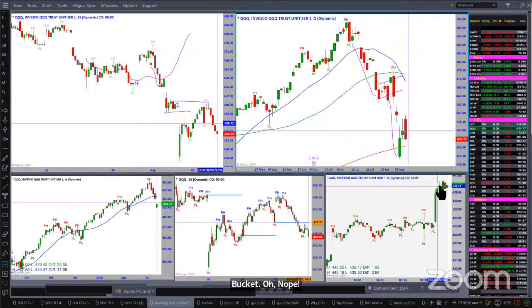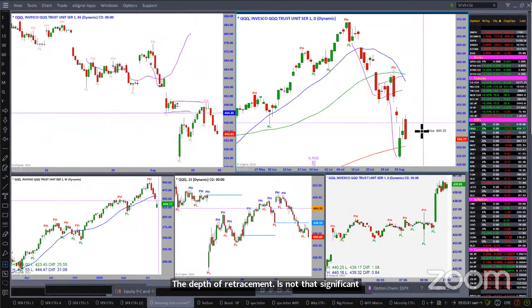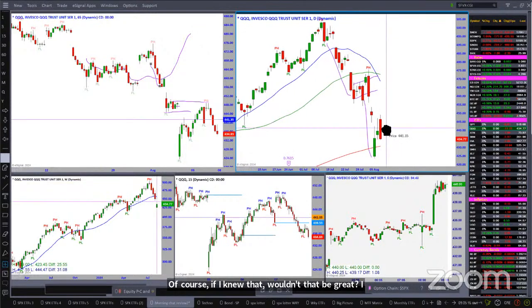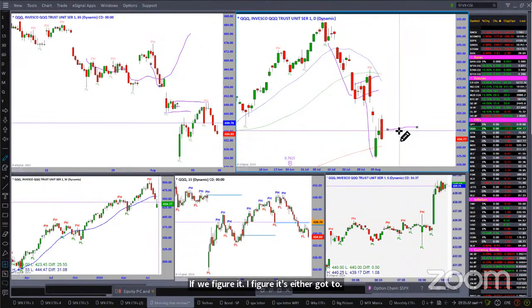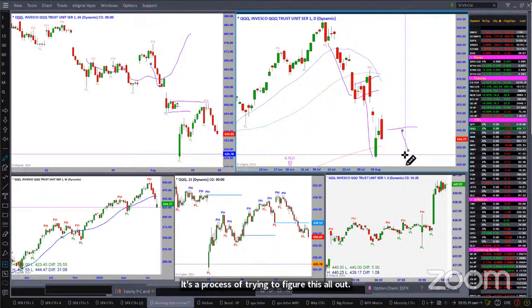Okay, apply the process. Where's it gapping up to? Is it taking out a prior bar's high? Heck no. Is it past the middle of that nasty red bar? No. The depth of retracement is not that significant. And what will it do here? Well, of course, if I knew that, wouldn't that be great? If I knew exactly what it would do, but I figure it's either got to have some kind of correction through time, maybe get another dip down, maybe we'll get a W, what we covered yesterday in MT Live. It's a process of trying to figure this all out. And we'll watch the chart bar by bar and see what it does.